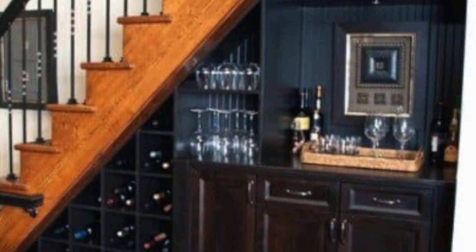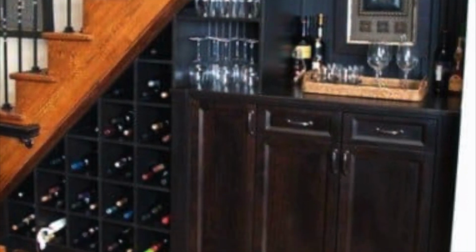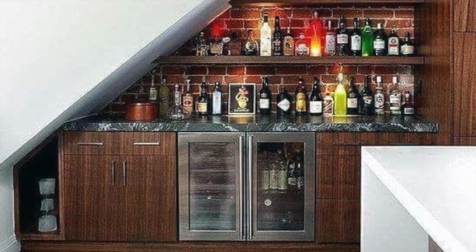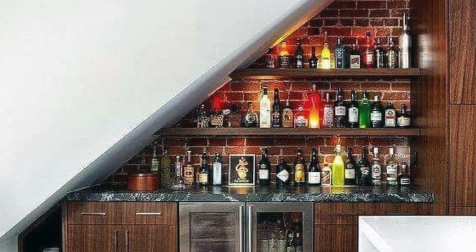Adding on to this idea, if a wine room is not your thing, what about a full mini bar under the stairs? You have space for wine, all of your drinks and mixers, and it's all right there for you.